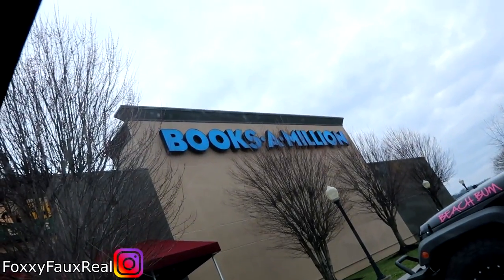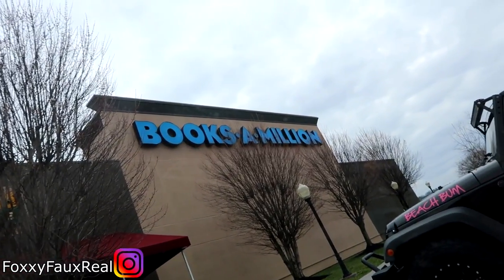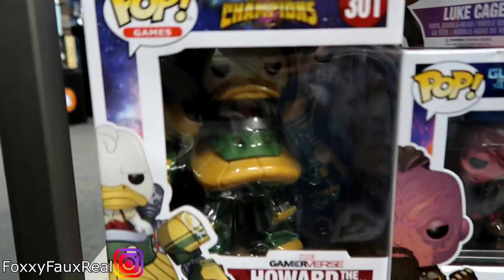Books a Million. This is the one we get lucky at sometimes. Not all the time anymore. Used to find chases here every time we went. So let's check it out.